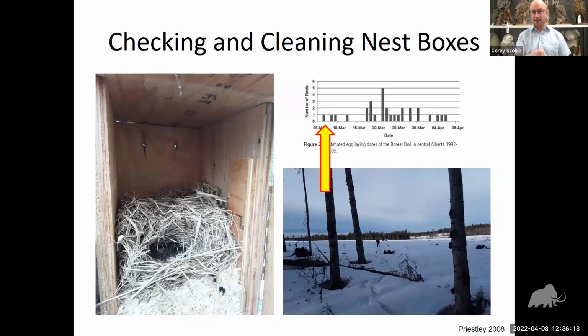That picture on the bottom is of us snowshoeing to these sites to check these nest boxes. If they are dirty, like this picture of the one on the left-hand side, where a small bird tried to nest in it during the summer, I don't think they were successful, but we need to take that out and we'll put a little bit of fresh wood chips in there just to make it nice when the owls are looking for a place to nest.